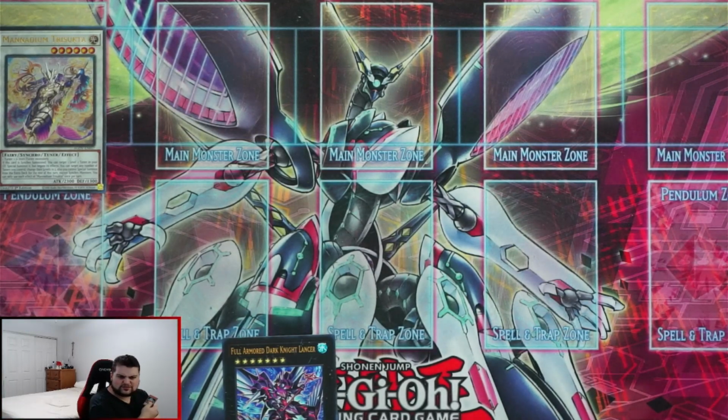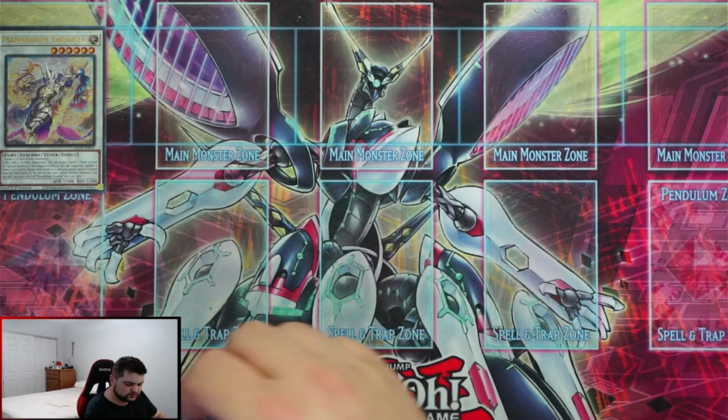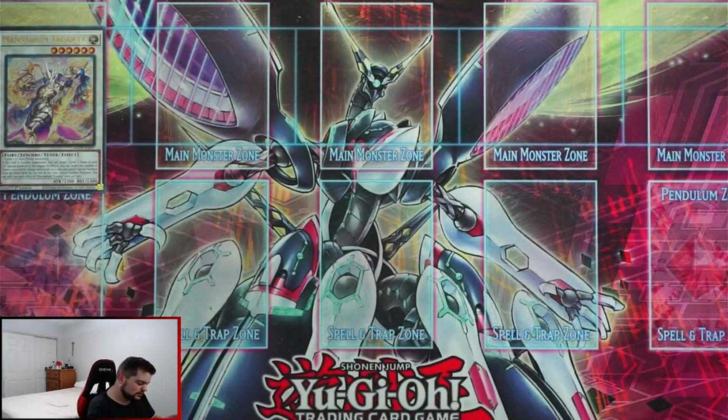That kind of reminds me of the normal, like the... Oh my god, there were dinosaur cards that came out like a couple sets ago. Like one was a fusion, one was a ritual, and I think one was synchro. Someone might help me figure out, because I'm pretty sure they had the whole Transcendentasaurus concept.